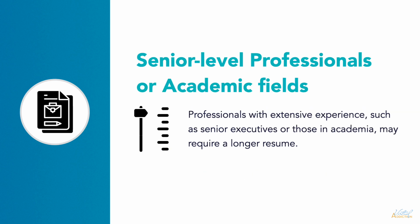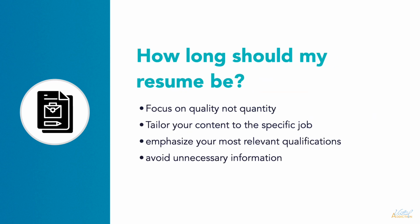Professionals with extensive experience, such as senior executives or those in academia, may require a longer resume. In these cases, a resume of 3 or more pages can be acceptable. However, it's still important to maintain conciseness and ensure that the content is relevant and impactful.